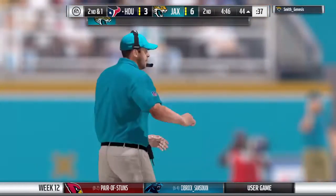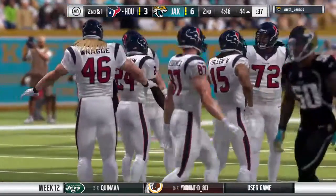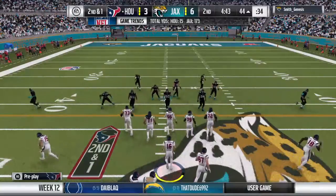First play of the drive, let's give credit all around. Excellent blocking, but the guy carrying the ball, he was the finisher. A really nice run. And after the play on the ground, that brings up 2nd down here.